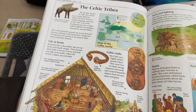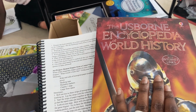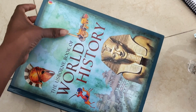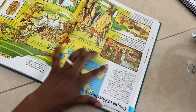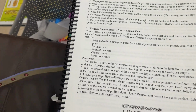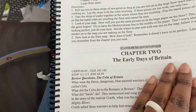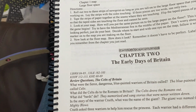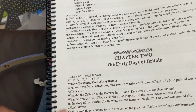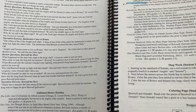All right, so we are using the Usborne Encyclopedia and the Usborne Book of World History. So we have both of these. And the activity guide for Story of the World tells you what pages to do that correspond with the day you're doing. So yesterday they listened to the story, so today we're just going over the different internet links, and we're going to do some review questions, and then we're going to do the map work.